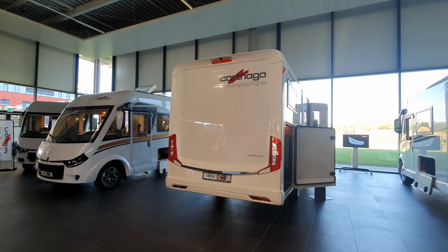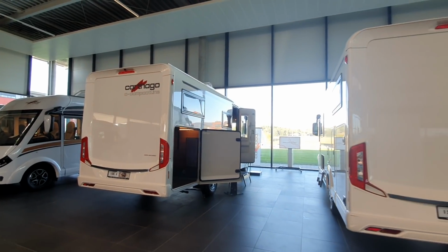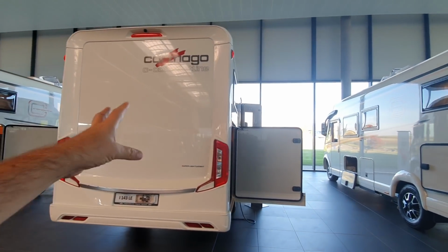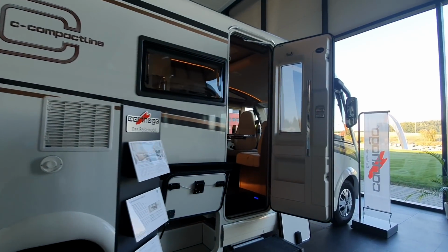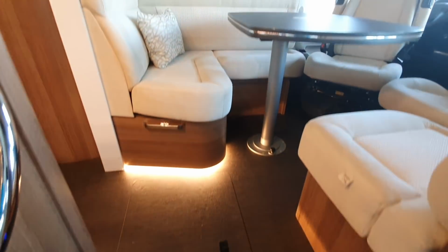It's super lightweight, and I'm going to take the similar length. This one here is a similar length. This one here is a 7-meter van. That one, this is 50 centimeters shorter. It's the same amount of cash, right? But let's have a look at some of the features of this one here.